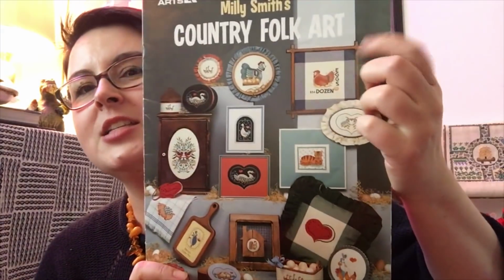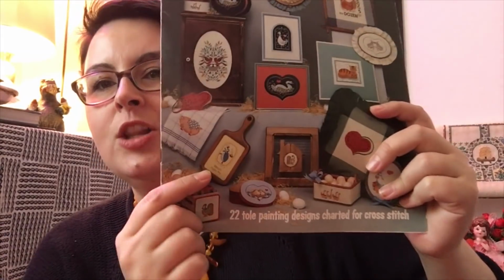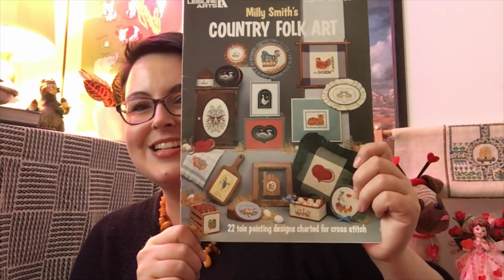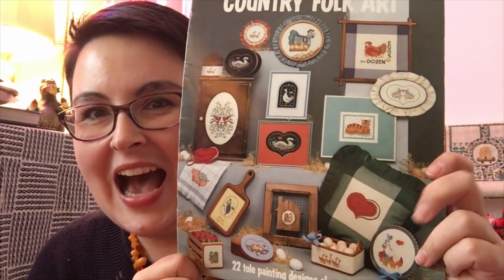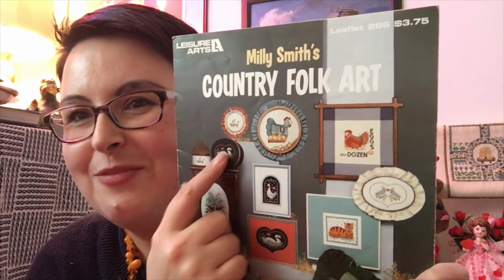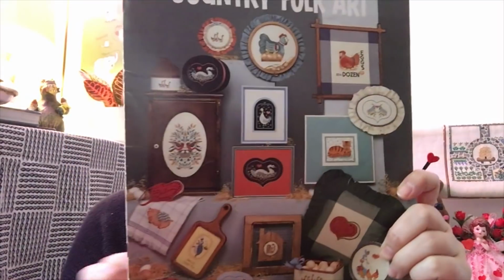Next, I grabbed the country folk art. Again, spot the frame. Look at that trivet. Yeah, put a trivet on it. Michelle of Bendy Stitchy, I got more trivets to show you, so keep watching. I got a new collection of trivets. I liked the kitty cat, and then of course the chicken. I think of Priscilla and Chelsea and all of their little chickens.